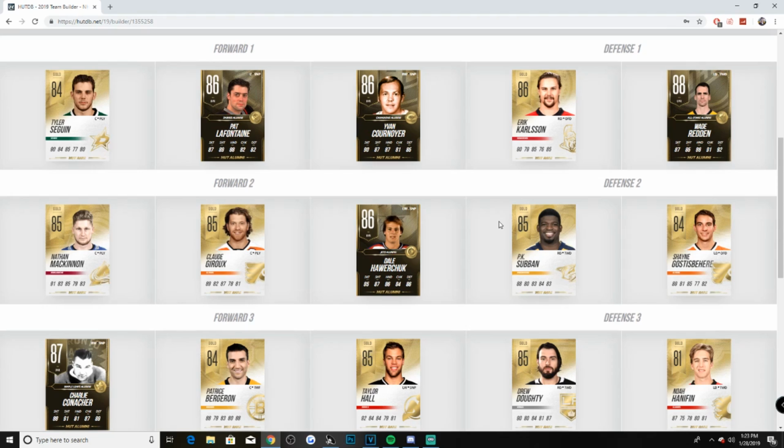He just is so fast, of course. So, MacKinnon's a great player. You can put him into your first line as well. Again, you can really rotate all these players around. It doesn't have to be in the exact position I put him in. It doesn't really matter, of course. There's no chemistry like NHL 15 and stuff like that.